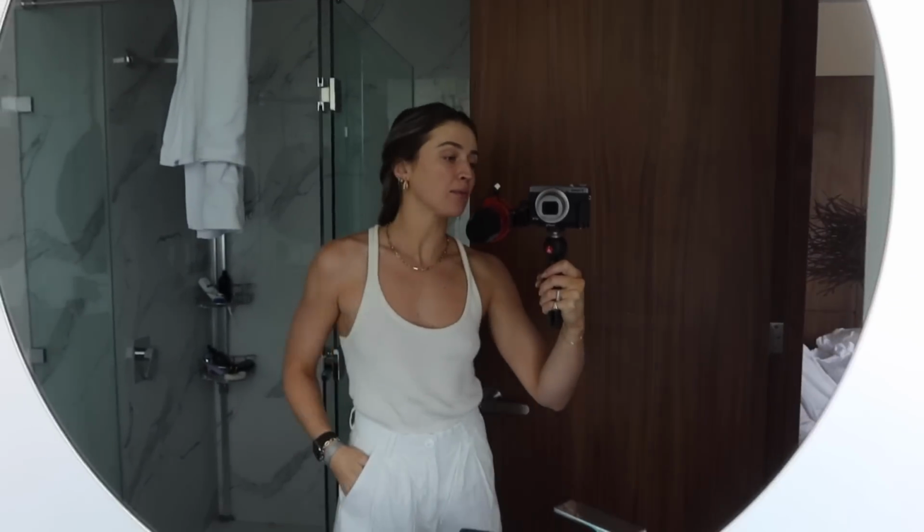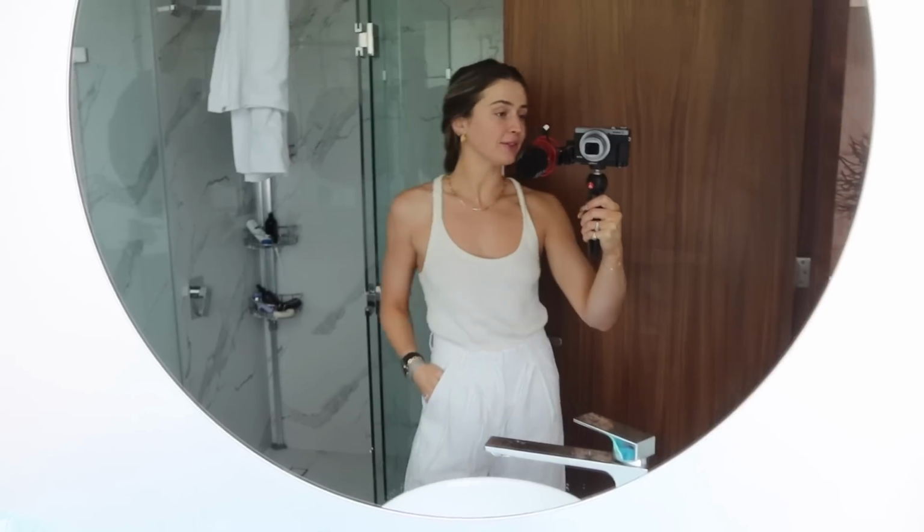LOL at the mic, but here's the fit. Here's what I'm wearing. And let's go get some breakfast. We're actually going to Del Cielo, which is one of our favorite spots. When we were in Tulum, we've gone to Del Cielo a number of times. It's really good breakfast. I know that there are so many other places that we could technically try, but we haven't been back to it yet, so we wanted to go.